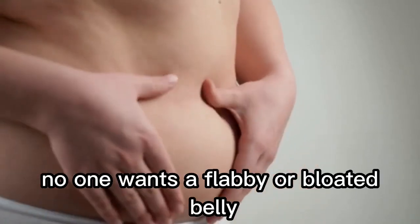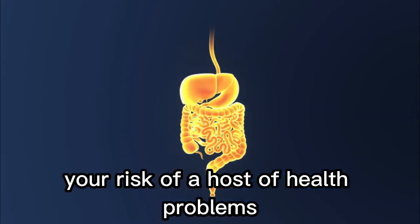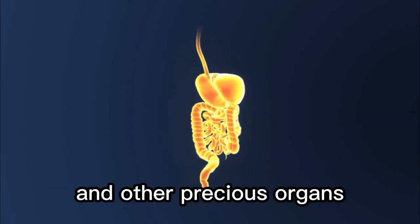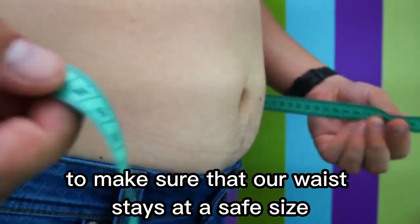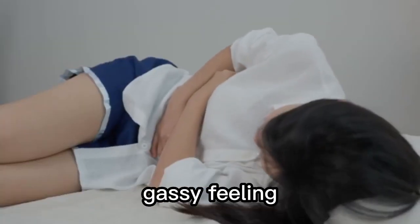No one wants a flabby or bloated belly, and having one can increase your risk of a host of health problems. Excess fat puts pressure on the pancreas and other precious organs, so we have to be careful to make sure that our waist stays at a safe size. Sometimes it's the food we eat that can cause that full, gassy feeling.